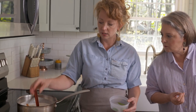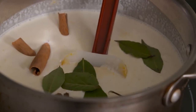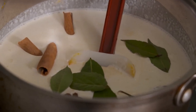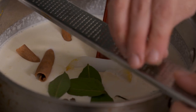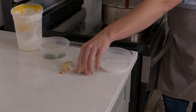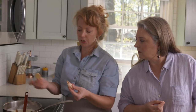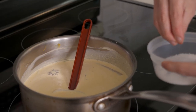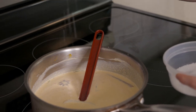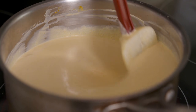I think star anise, great. I fully believe in grating your own spices. I don't buy powdered nutmeg ever. Just a couple of scrapes, that's it. So in addition to the cinnamon, the nutmeg, the star anise, and the bay, I'm also adding some fresh ginger root. I am putting in a little salt. I feel like when you put salt in dry, it might not get a chance to dissolve properly by the time you bake something.